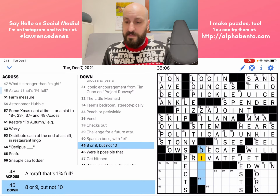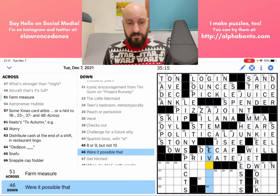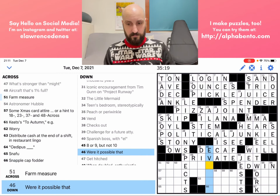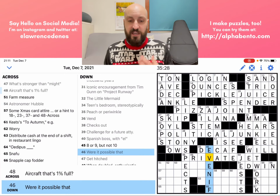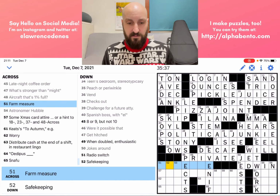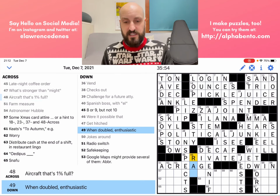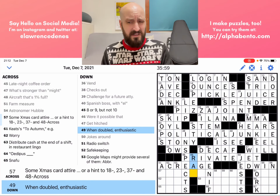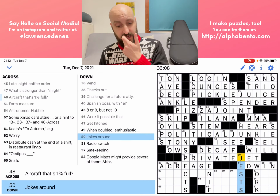And let's go 45 down. 8 or 9, but not 10. Interesting. 8 or 9, but not 10. I'm not sure what that is. I'm going to skip it. Were it possible that, even if. So it's a phrase that has the same meaning as "were it possible that." Even if it happened. Farm measure. What is this? Acreage? I think it's acreage. 49 down. When doubled, enthusiastic. Rah? Maybe? When doubled means whatever the answer is, it has to be doubled to mean enthusiastic. I guess that's rah.